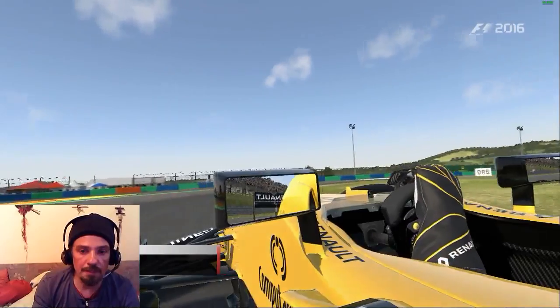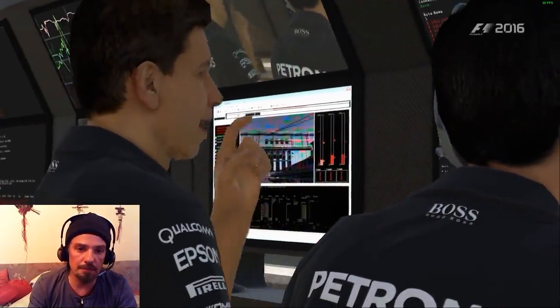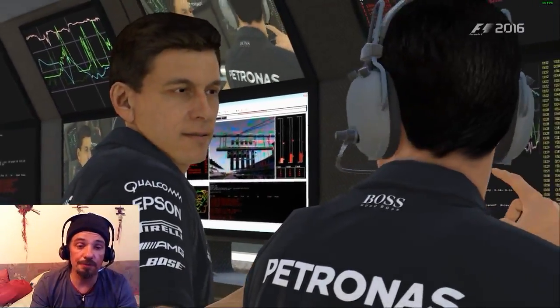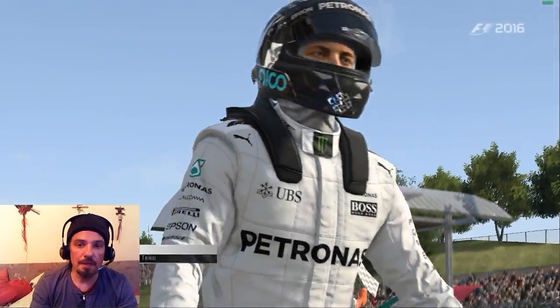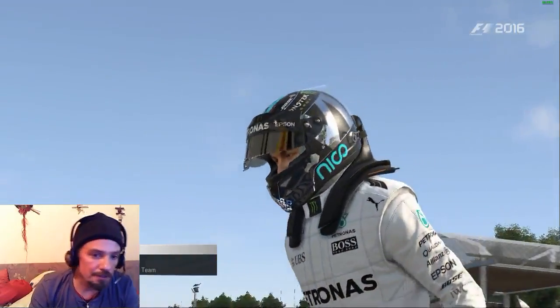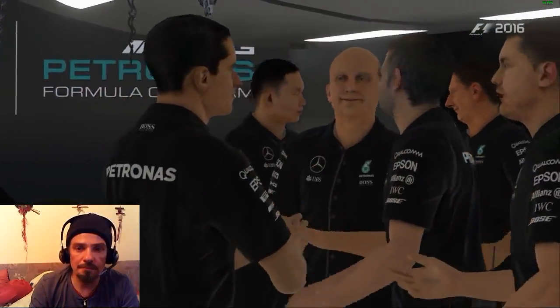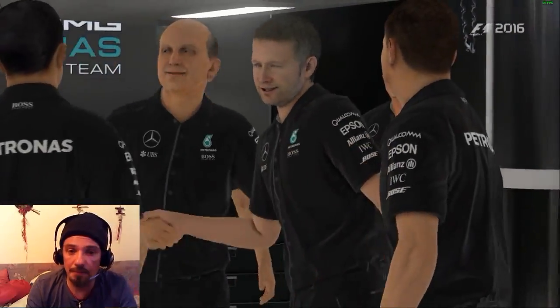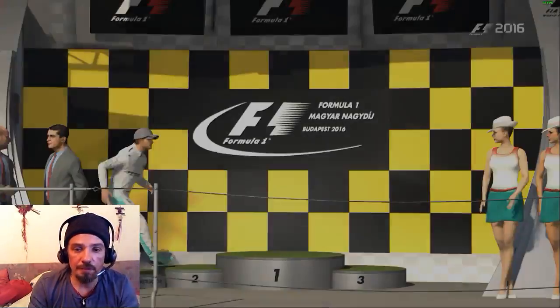Unfortunately, we've been held up in the middle of the race from some back markers, but we have scored some points and a rather good result here for us in Hungary, as Nico and Toto Wolff are again celebrating another success. Another win for the German, and you can see the team celebrating this well-deserved victory.